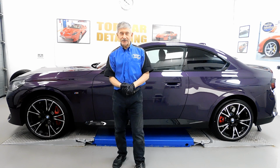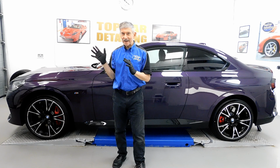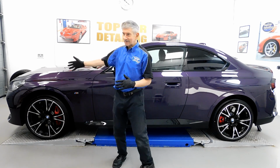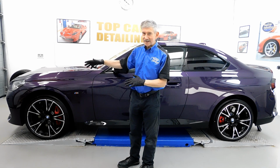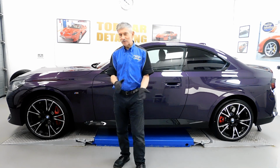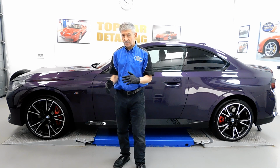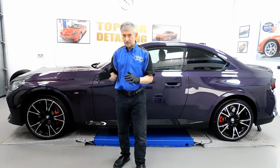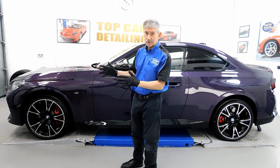The BMW 240i is now finished and complete here at Top Car Detailing. This car needed a major paint correction detail. I remember what I said before, a car like this is about a £50,000 vehicle. The person who detailed it and machine polished it before and so-called put a ceramic coating on just made a complete and utter mess of the vehicle, as you would have seen earlier on in the video. But now I've turned it round for my customer, fixed the issues with the paint and everything, and fully ceramic coated it, and this is now looking the business.